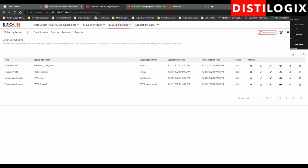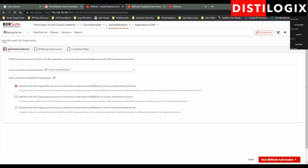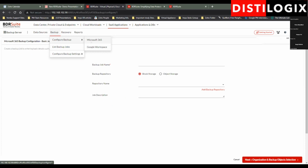And now to the topic of the SaaS application backup, where you can add your Microsoft 365 organization, obviously with the super admin privilege. So you have the adding of Microsoft Azure and multiple options, like either with the organization account or automatically or a manual process, which also has the steps nearby to help you out. And once you add the organization, you can configure the backup for that from the configure backup Microsoft 365.